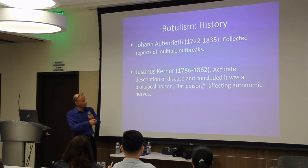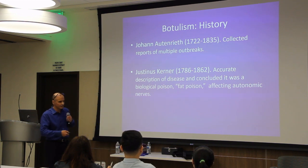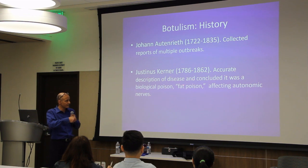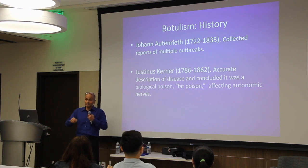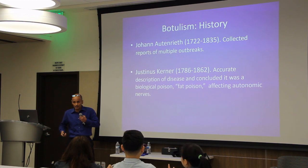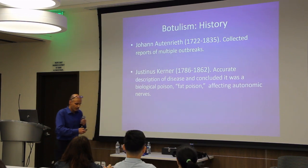These were years when Joseph Lister was active, and that sort of thing was just coming into focus. So he accurately described the disease and concluded that it was actually a poison, which he called a fat poison, and that it affected autonomic nerves. How did he know that? He actually took some. He scraped some material off of sausages that infected animals, and he actually tried it, and it caused dry mouth and dry eyes and so forth.